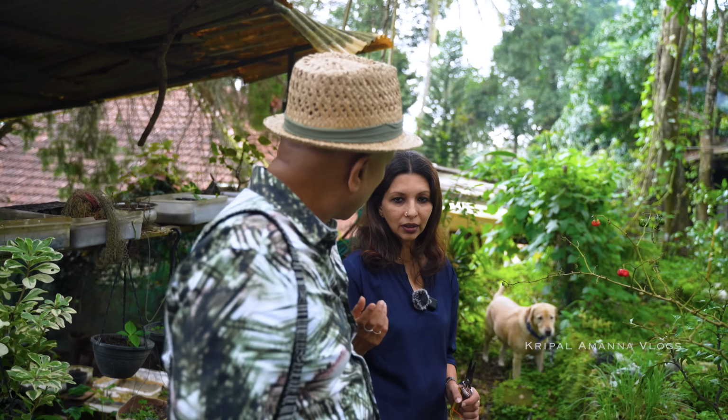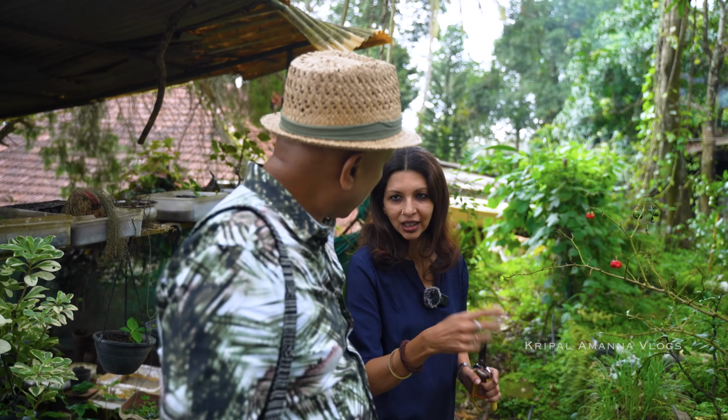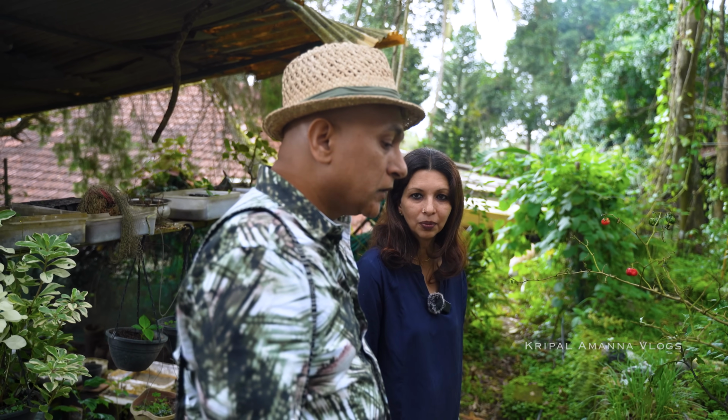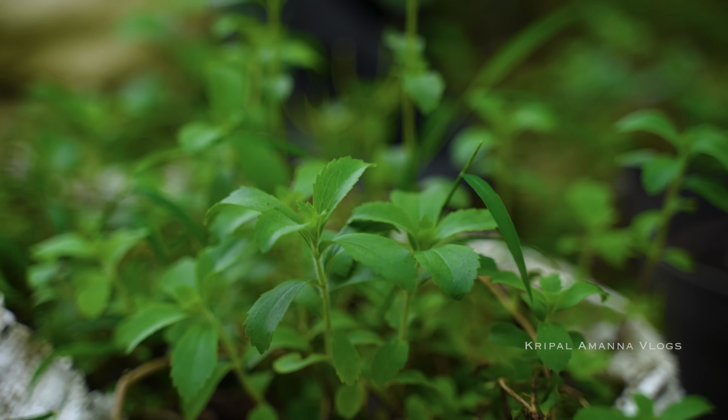When you buy it in a store, it's like a green powder that they've dehydrated and then powdered. So for me, I boil it with water, and the water gets sweetened. Lovely. There's also a slight bitterness to it, no? Towards the end. Yeah. So that's a character of stevia.